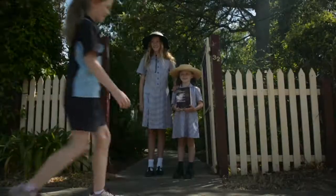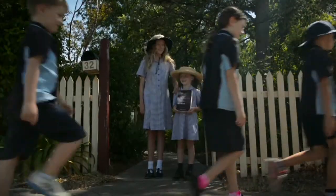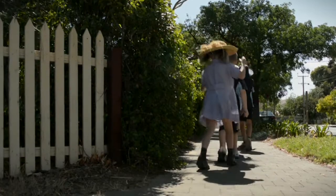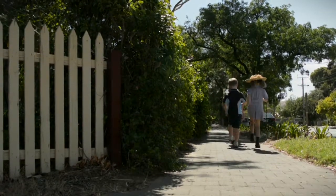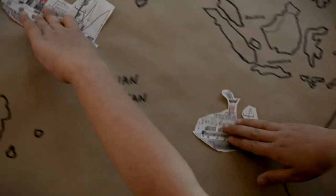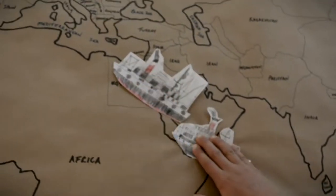The young lady who lived at our house married a soldier from the Mitcham camp. She walked with him to the station when he left for Egypt. After 12 weeks, they travelled by ship to train more in Egypt.